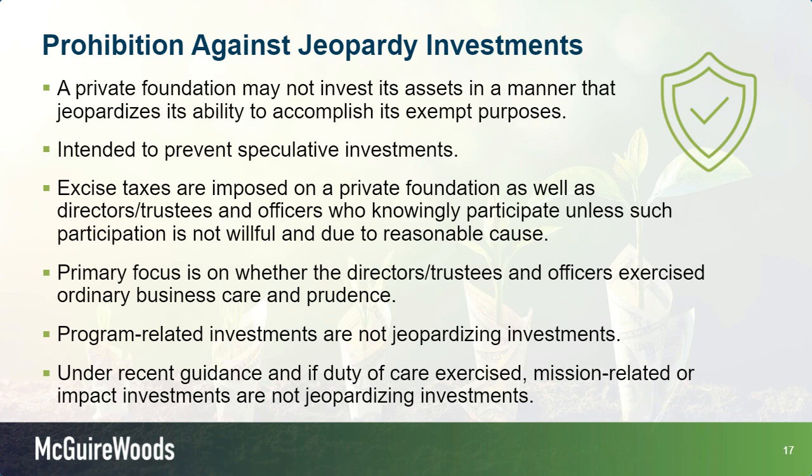And then, you could do program-related investments. The IRS came out with a notice probably close to 10 years ago now that you can do mission-related and impact investments, and those would not be jeopardizing investments.